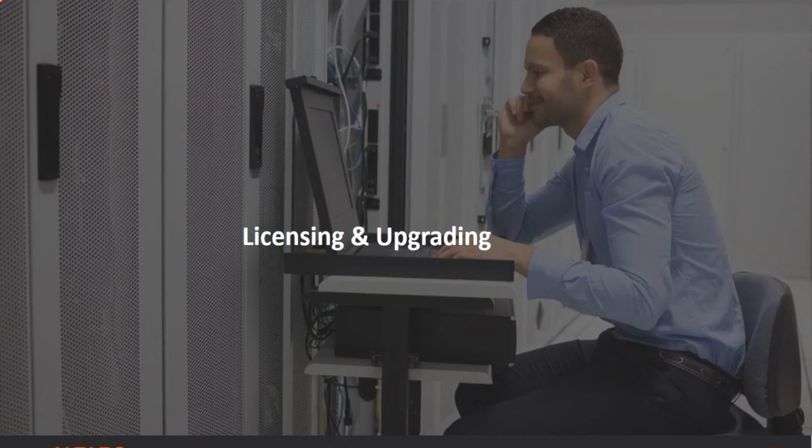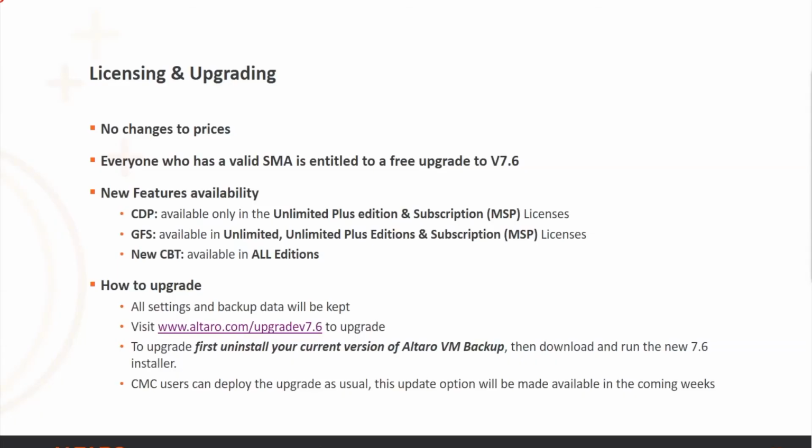So those were the new features that we've introduced in 7.6, but what about the licensing and upgrading? The good news is no changes to the prices of the Altaro VM Backup offering, even with these new features that we've introduced. And everyone who has a valid SMA is entitled to a free upgrade to 7.6. So if you are currently running on 7.5, I would recommend updating to 7.6, because besides that, obviously one of the main things that will affect you from the get-go is the concurrent operations that currently is again limited in 7.5. So just a quick rundown again of the availability and the new features.